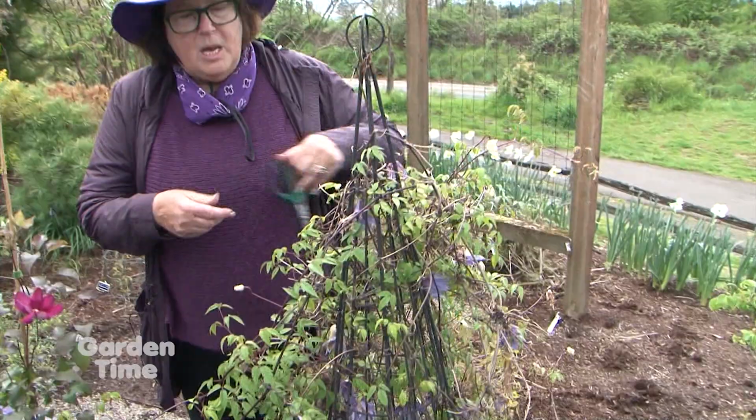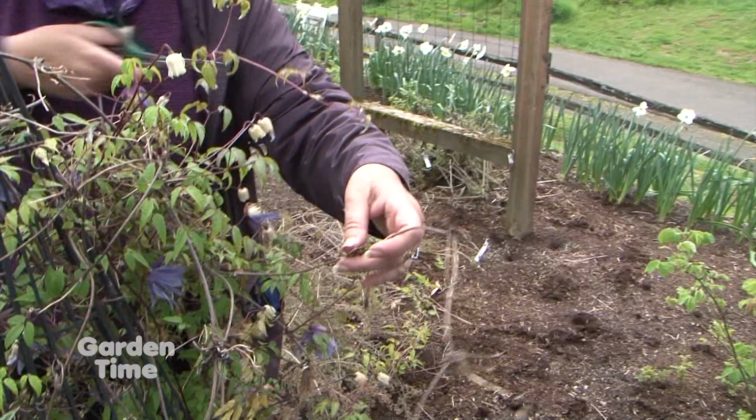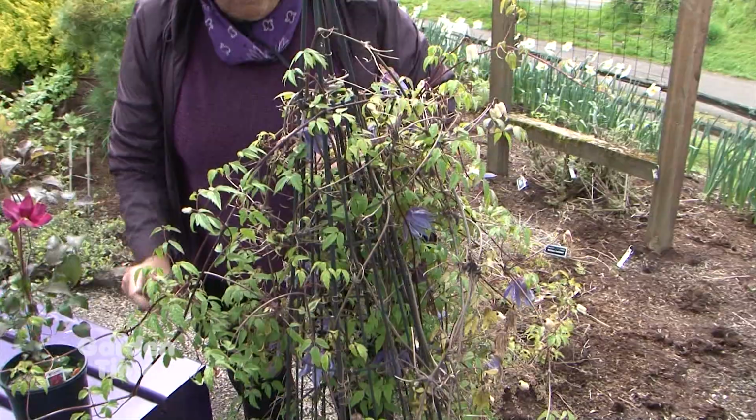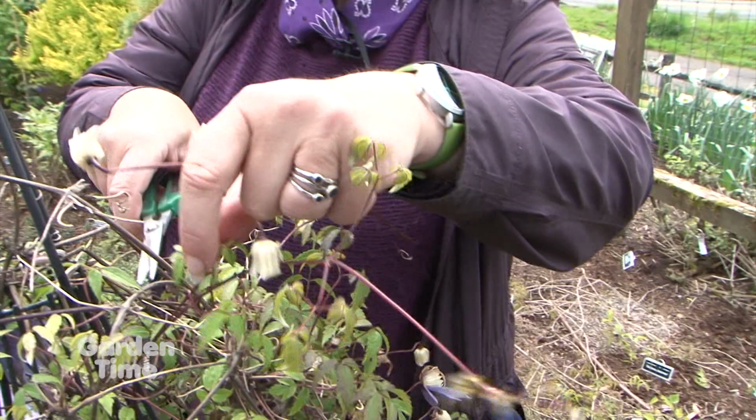So the first thing we want to do as far as maintaining this, and this is true for any clematis, is when you see dead wood, take it off. You don't ever want to wait. There's no season to prune that kind of thing. If it's dead, that's just good plant hygiene for any kind of plant in your garden. If it's dead, just remove it. And then we've got the dead flowers, and we're going to cut those back right to where they come out from the main stem. This is called deadheading.